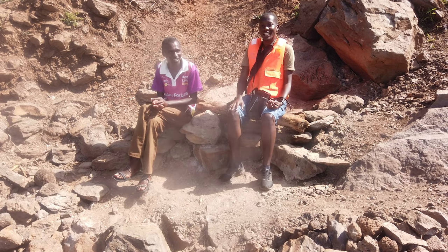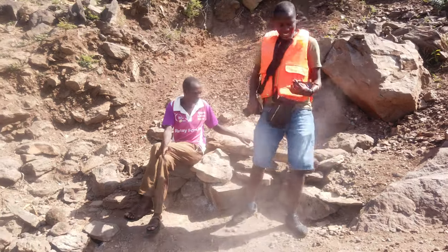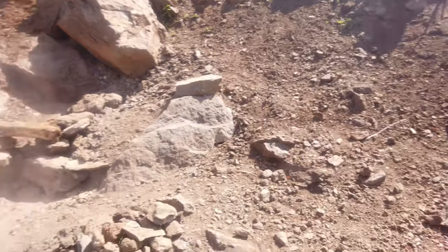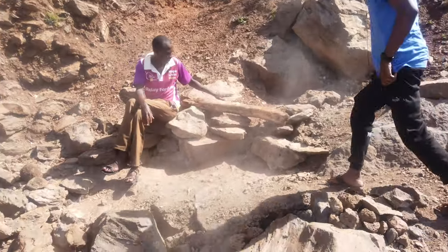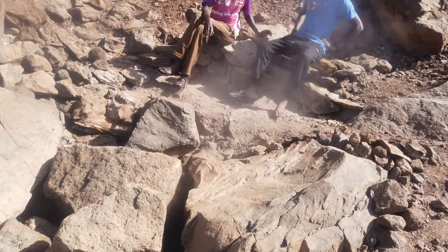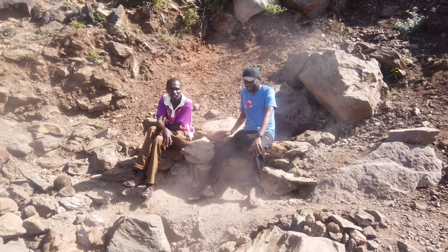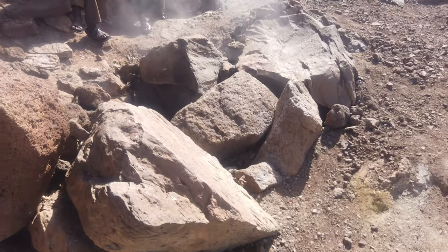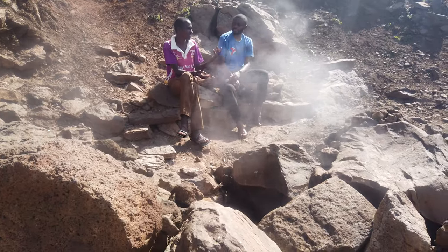Yeah, this feels like an original sauna. I've never been to a sauna before. Edgar, go and sit and steam your body in the natural sauna. Yeah, Edgar is just enjoying the sauna there.